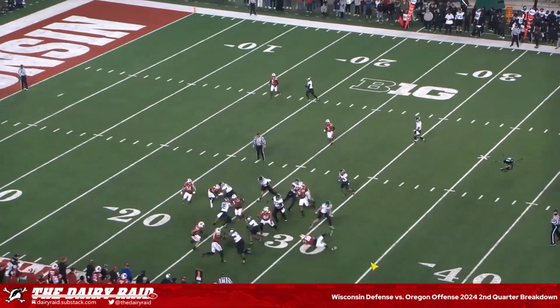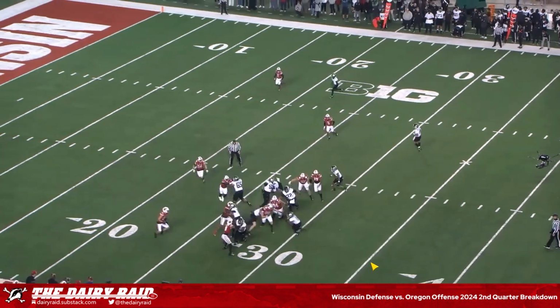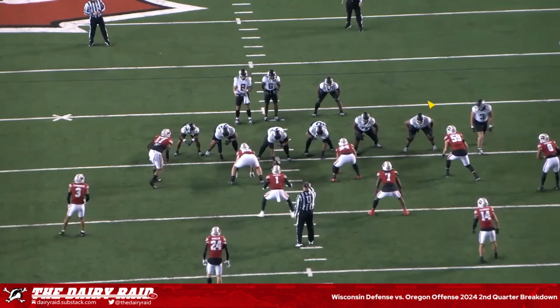And they get caught with a block in the back. So we're not going to say much about that. But let's look at the box and see how the Badgers come downhill on this. It's an interesting look. We've got Gabriel and the running back basically one on one cheek, one on the other.